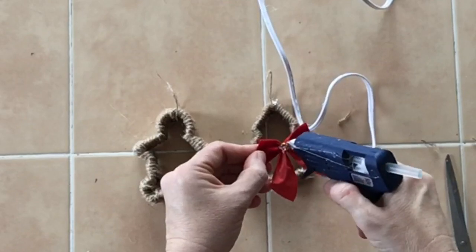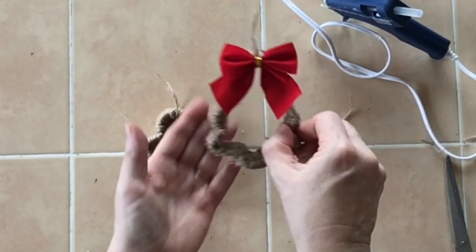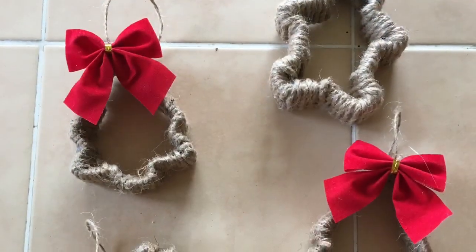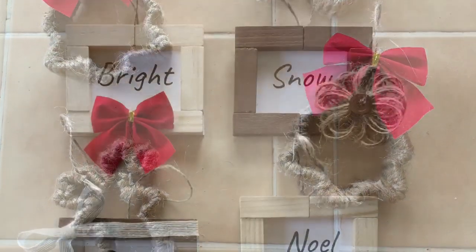Now these make cute tree ornaments, but you could also use them on a wreath, or you could use them as secret Santa gifts for co-workers, or use your imagination.